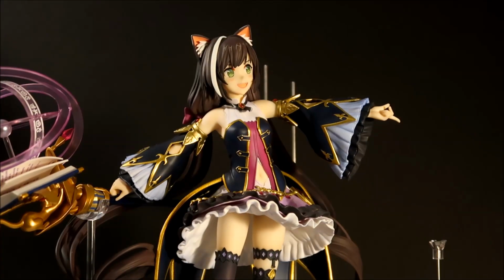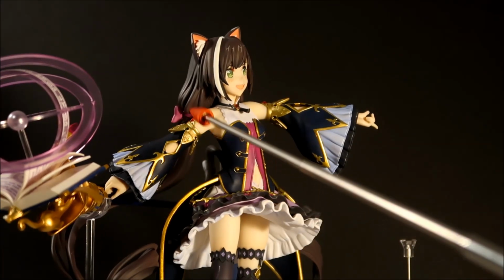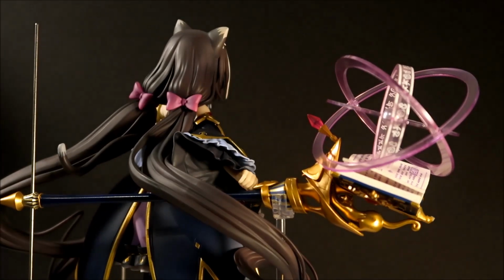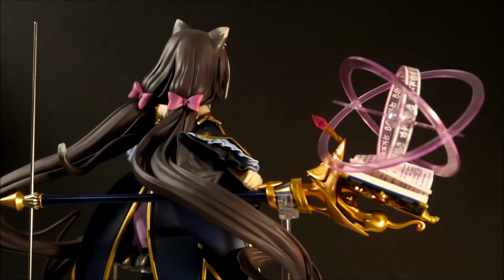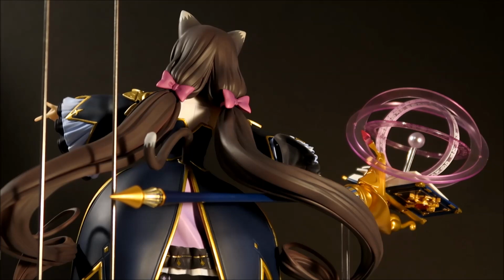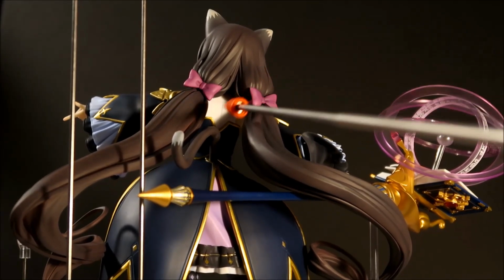Okay, guys, same thing with the other arm. There's a gem on the top here, another gem right up here. Such an intricate design is what I want to say for this dress. Very nice. I can't see anything wrong with it. You can get a peek at the back of her dress. It opens up in the back.